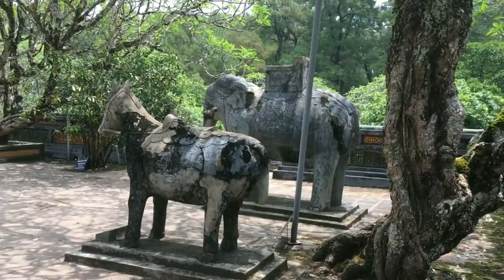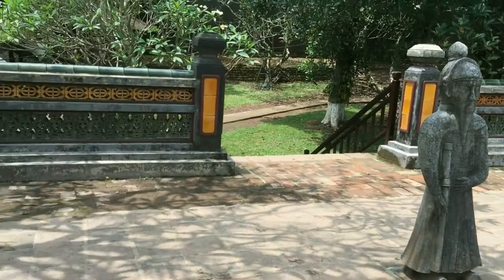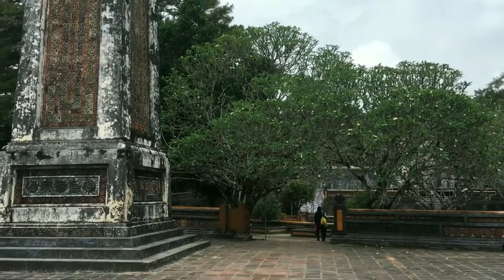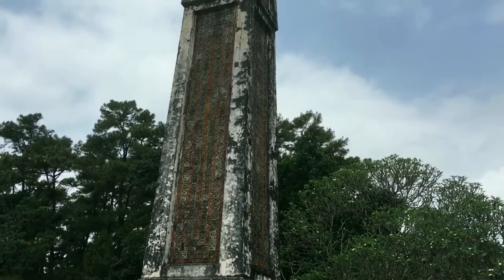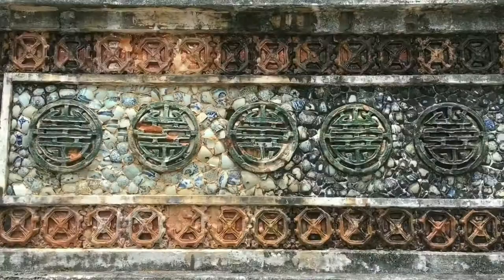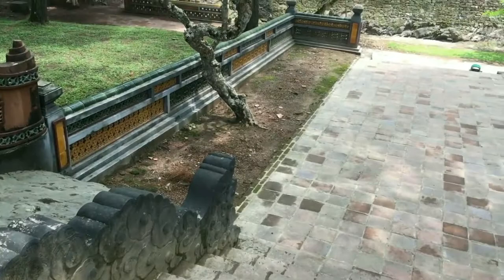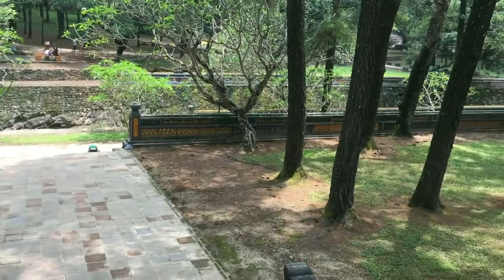No other royal tomb in Hue can compare to Tu Duc's in size and luxuriousness. The tomb's architecture was designed to work in harmony with the carefully manicured landscape. The tomb site and its buildings are relatively well preserved despite the ravages of war and time, and serve as a reminder that money and power can only buy one so much happiness.